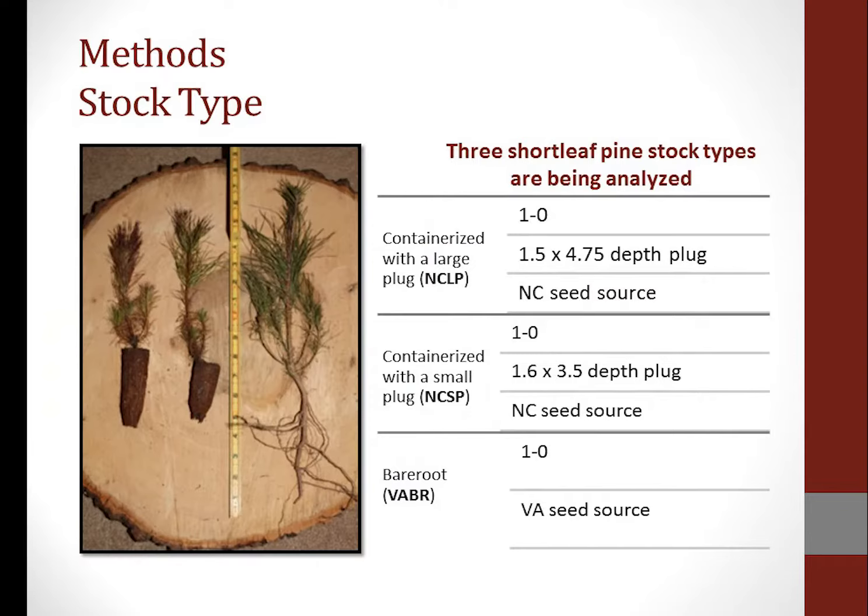About those stock types, we had 2 containerized stock and 1 bare root stock. We used 1 containerized stock that used a large plug, a little bit deeper. Then we used another containerized stock that had a smaller plug. Both of these used a North Carolina seed source, but we don't think it was the same North Carolina seed source. Unfortunately, we can't really figure that out. So they're both from North Carolina, but they could be from different orchard mixes. And then we used a bare root seedling that was grown in Virginia using a Virginia Piedmont seed source. Also, these 2 North Carolina seed sources were also Piedmont sourced.